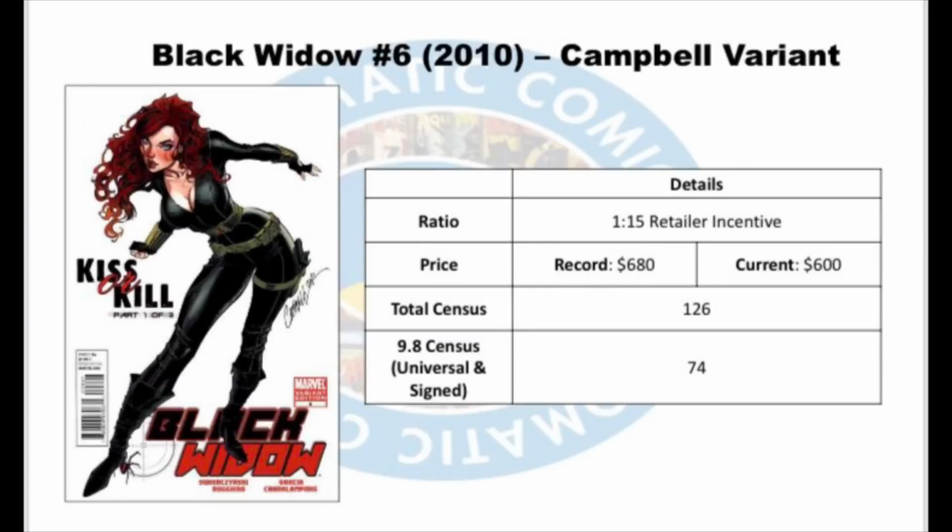I just picked this one because this is one that gets you in that little bit more affordable range, and it still shows you how much these variants can go for. And this is Black Widow number 6. This is the J. Scott Campbell variant, and this was a 1 in 15 retailer incentive.